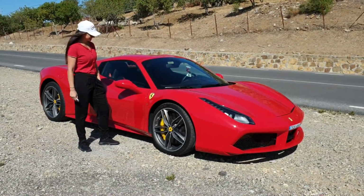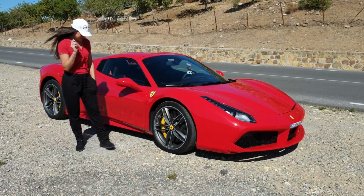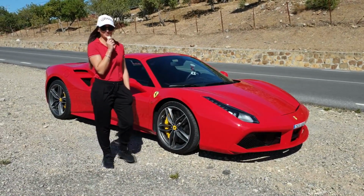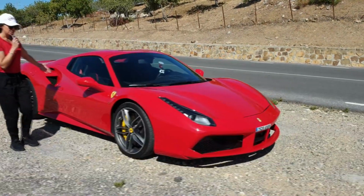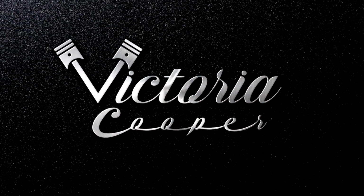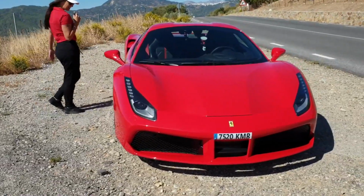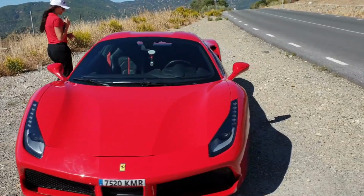So Victoria, what have we got here today? Well, Justin, today we are joined by a beautiful 488 Spider. She is an absolute beaut. Fully equipped in Rosso Corsa red, black leather interior with the bucket seats and the red line through the middle of them.